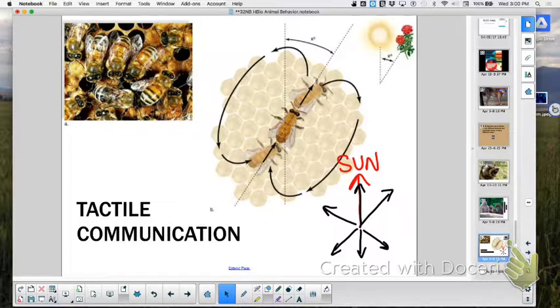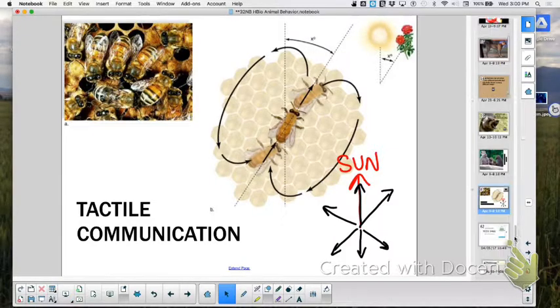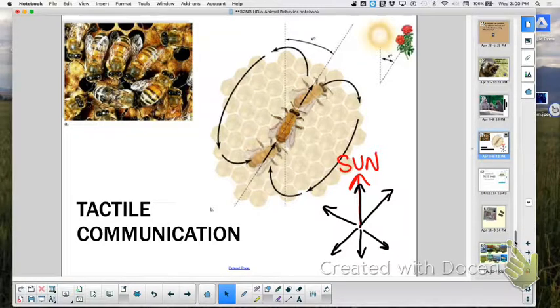That tells me location. What tells me distance? The number of waggles. How many waggles? And that's species specific. Okay, that's species specific. Okay, and then that was the end.